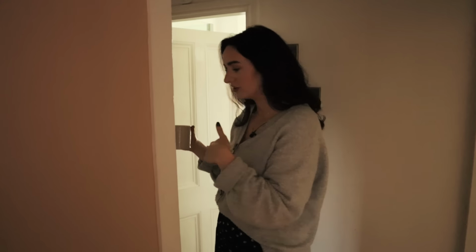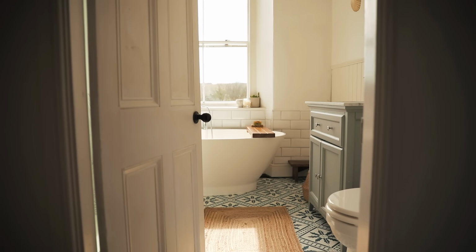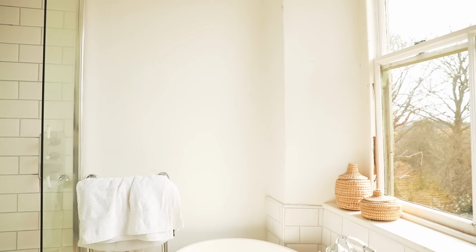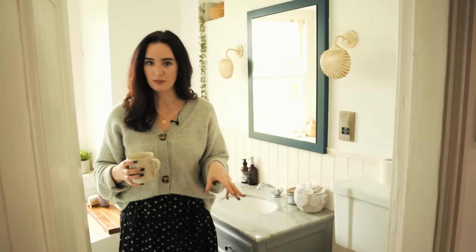And then if you come through here, this is our bathroom, which potentially will be our next reno project. No, I lie. The spare bedroom is going to be our next reno project, but in the new year, I think we're going to book in to get this bathroom done.